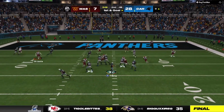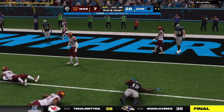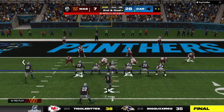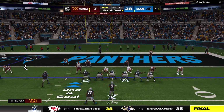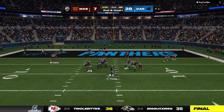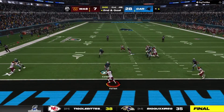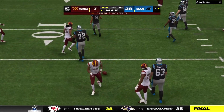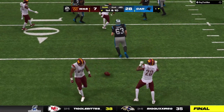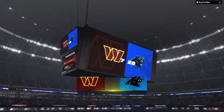Ready. Young. And he's got his big wide receiver complete. A 4-yard gain brings up 2nd and goal. Final play of the half, Young, and it's intercepted at the goal line. And he will be brought down on what will be the final play of this first half. So we've hit intermission. It's halftime.